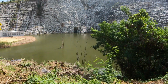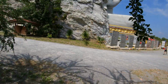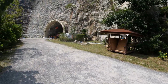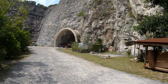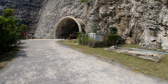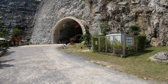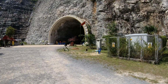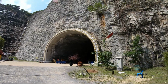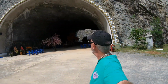There's a few big sinkholes and lakes there, but let's have a look, because I think they've carved a temple right inside the mountain. But look, you've seen tunnels for cars. This is a tunnel for a Buddhist temple. Look at that. Look at the size of that.